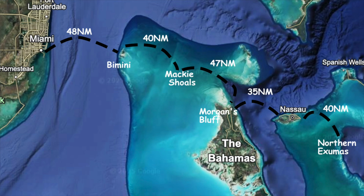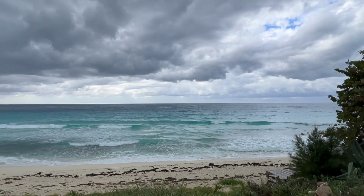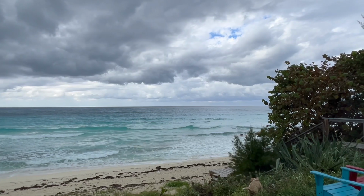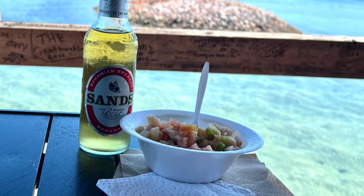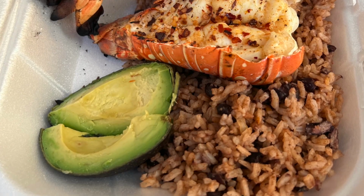I had always thought crossing the Gulf Stream to the Bahamas was the biggest challenge, but there's plenty of sailing before we reach our destination. We spent a week in Bimini. The weather was windy, so we didn't go in the water, but we enjoyed plenty of conch salads, fresh lobster, and homemade bread.